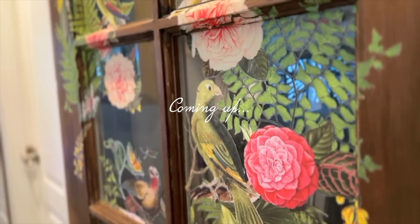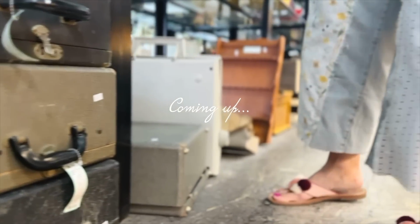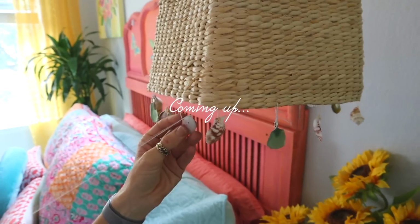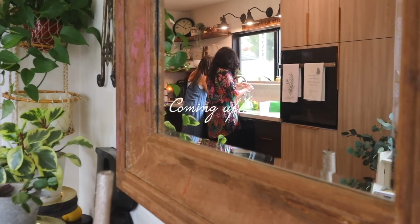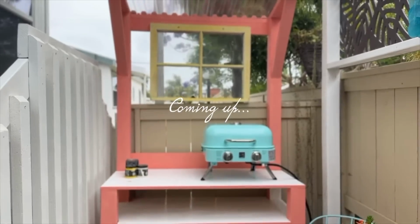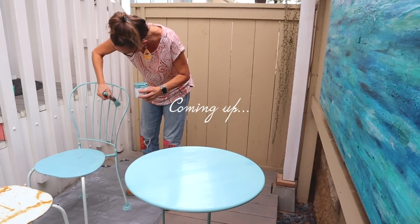This week we work on some storage solutions for my sister's tiny cottage. We get some things out of the trash and we go to the thrift store. We add layers and details to my sister's tiny bedroom, and Grandpa builds an outdoor kitchen out of an old window and something we saw on Pinterest.